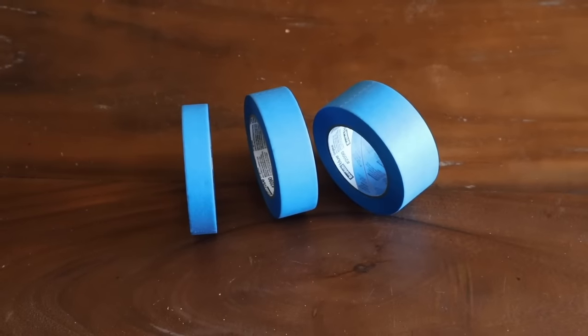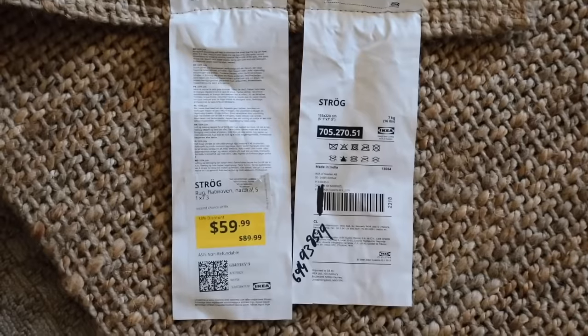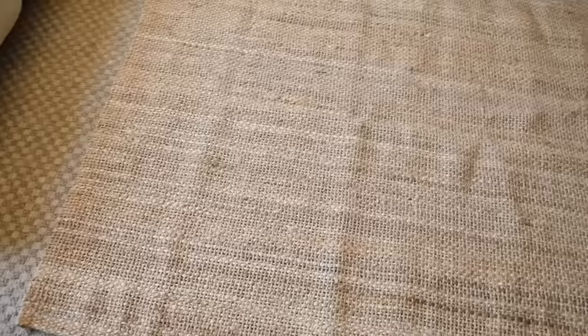For this rug project, I got three different sizes of painter's tape, and this is actually all the tape that I used for the entire project. Now, as you can see here, I got the rug for $59.99, and this is what it looked like.